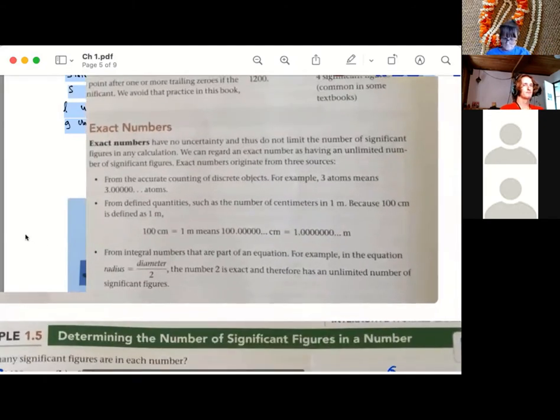Okay, what about exact numbers? If I tell you I have 10 fingers, does that mean that number has 2 sig figs? The answer is no, that's infinite. There's an infinite number of sig figs in exact numbers. Also, certain relationships have infinite sig figs. I mentioned the metric system. What's funny about the English or American system, whatever, imperial, an inch is defined as 2.54 centimeters exactly. So 2.54 centimeters being an inch does not have 3 sig figs.